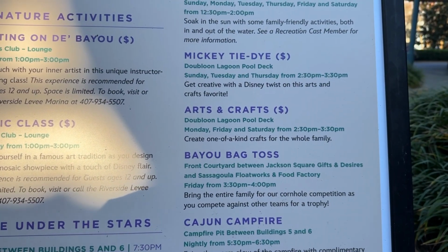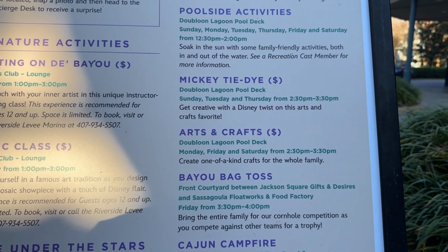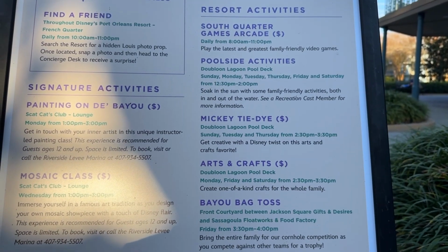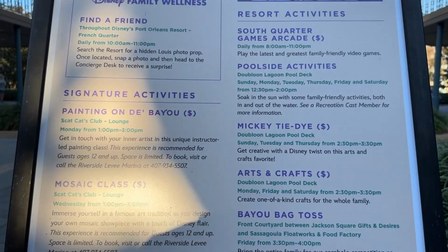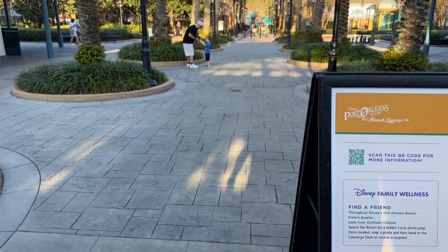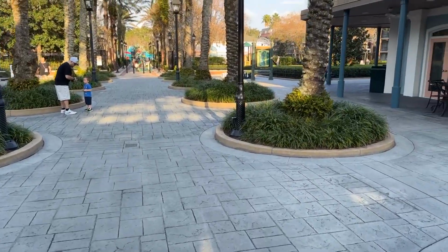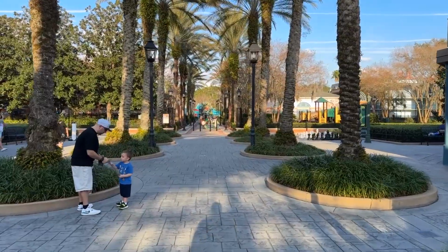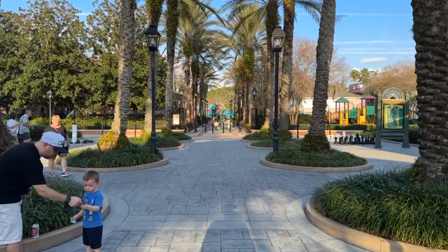So here they have a Bayou bag toss. I'm guessing it is a cornhole tournament. Not guessing, it is a cornhole tournament. So that is something different for this resort. And then they have your typical Mickey tie-dye and your campfire at night where you can do s'mores. You can do marshmallows for free, and you can buy s'mores kits.